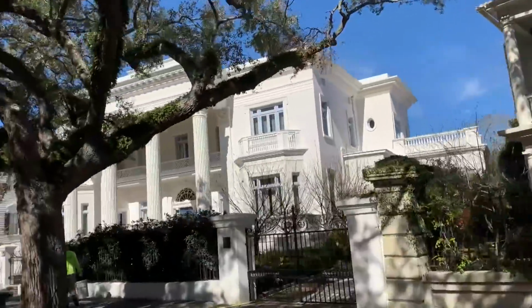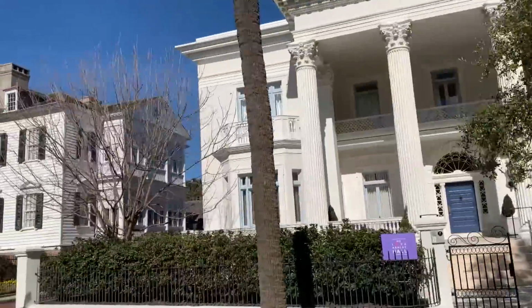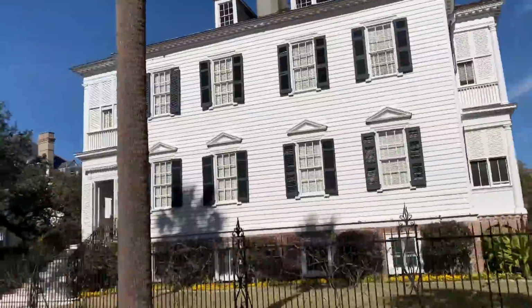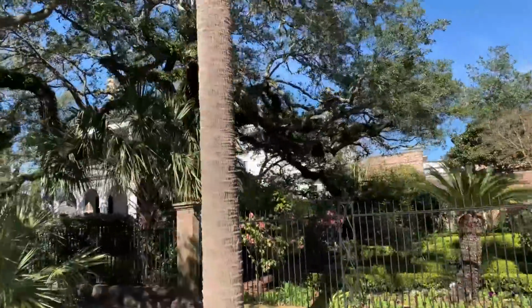Now we're going to take a tour of some historic homes, which lie in the south end of Charleston. We're going to drive through two neighborhoods on Charleston's south end, the French Quarter and Harleston Village. These historic districts are considered the most romantic sections of Charleston.